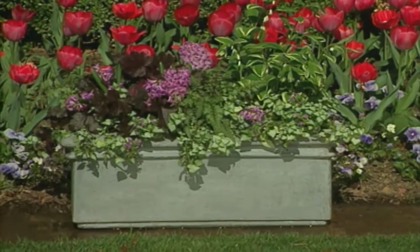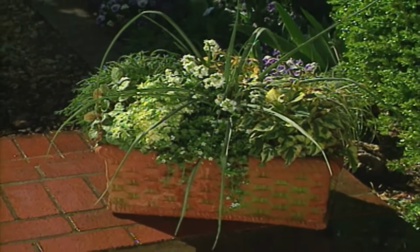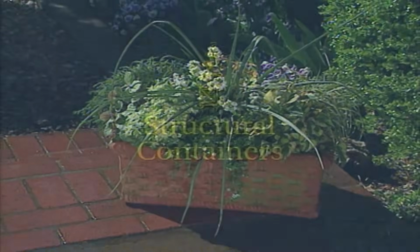Earlier in the show, when we were outside looking at my garden, I talked about the idea of structure being beyond just buildings. It's about the framework of the garden, the way foliage works together to create the overall garden design. Now, this also applies to containers. Whenever I design a container, I start with the foliage as the structural plant first and then build out from there.